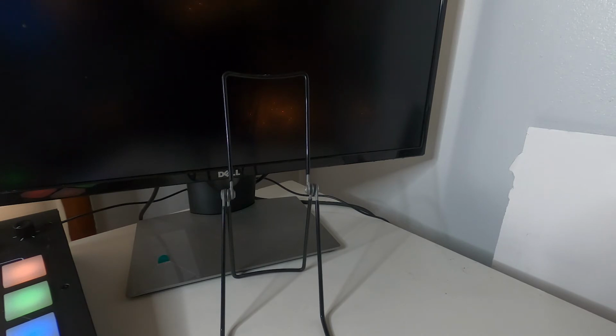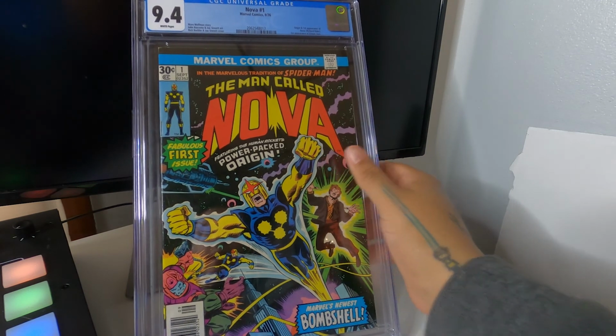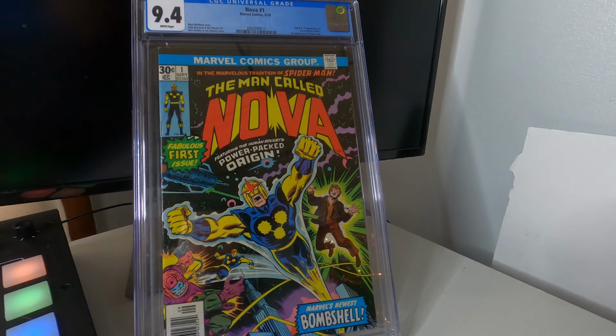Next book I picked up was Nova #1, 9.4 white pages. This book I was looking for all over the con. Found a lot of not graded books there, but I felt like I needed to get this in my collection, but it had to be graded. So I picked this up. This is the first appearance of Richard Rider, aka Nova. And with all the rumors of a Nova movie coming along, I wanted to pick this up before the market went absolutely crazy. So glad to finally have this in my collection.